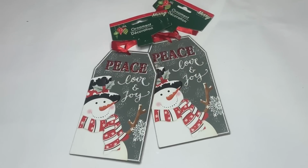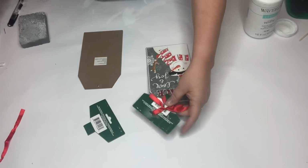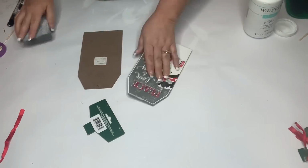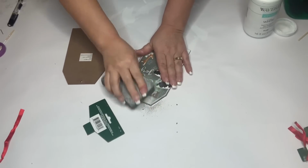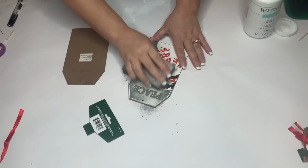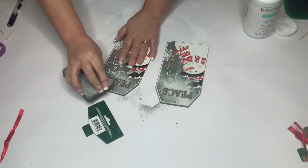So I used 2 of these Dollar Tree Peace, Love, and Joy tags from Christmas, and I just took those apart and sanded off the glitter. I'm going to use that as the back, but just in case they show, I'm going to give that a coat of white chalk paint as well. But I'm going to use the back sides for the front.